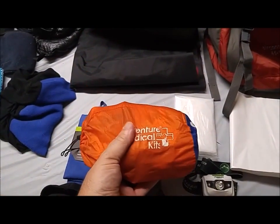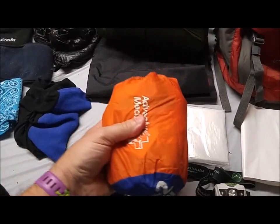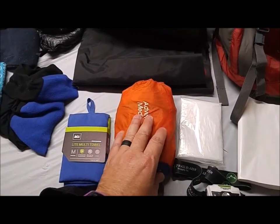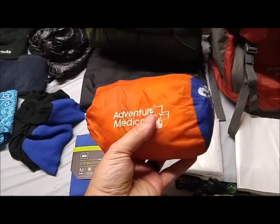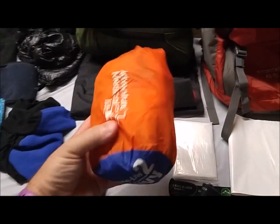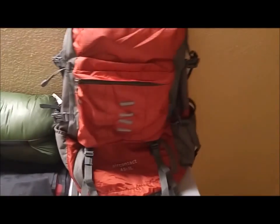And of course, last but not least, I recommend everybody put together a medical kit, whether it's bandages or even my toothpaste and my toothbrush. This typically can weigh anywhere from half a pound to a pound, but I just never leave home without it. This is my heaviest one item outside of my backpack, one piece of material that I take with me. And then, of course, my backpack.